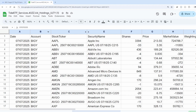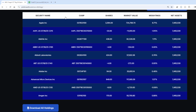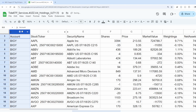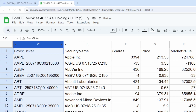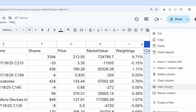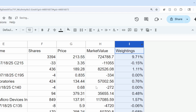So these are some of the positions. To get this, it's at the very bottom of this website. You go all the way down here and you click download all holdings. That'll be a CSV file, and then you can import it to Excel or Google Sheets, however you want to see that. So this looks like it's as of July 7th, which is a couple days in the future. So I'm going to go ahead and hide that column. This is BIGY. Obviously, we know what ETF we're looking at. So I'm cleaning up some of the columns here just to make it a little bit easier. Okay, bear with me, and we'll get back to the data.